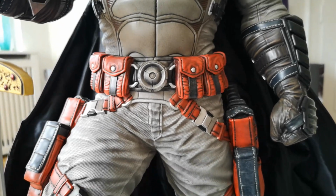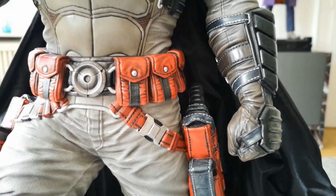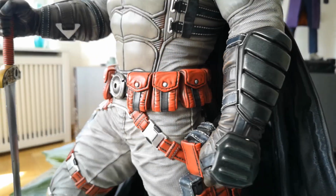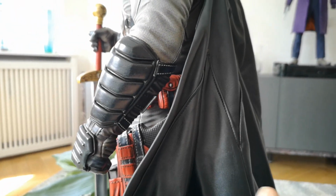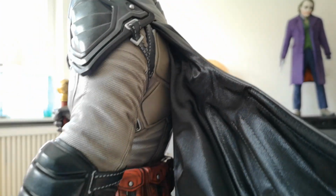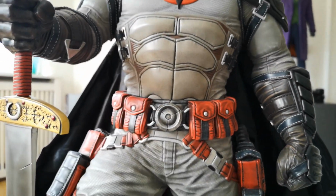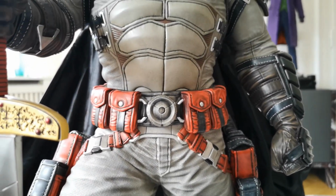The utility belt, I love the buckle here, looks really, really cool. And I also love the pouches that go all around the waist, all around the back part. Get you a glimpse of the back here. It's always difficult with the cape. Really nice utility belt, definitely.